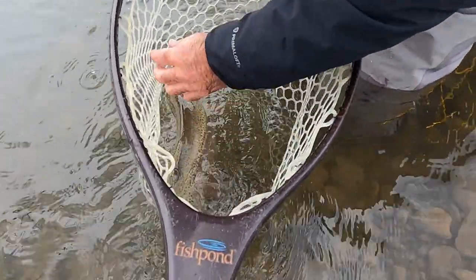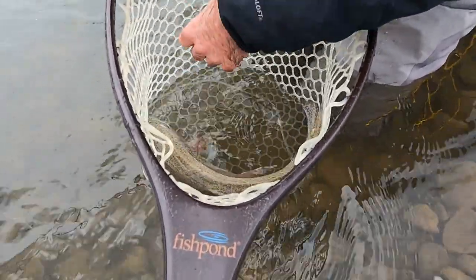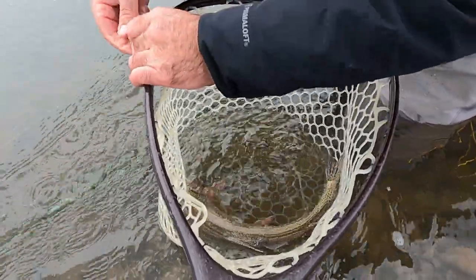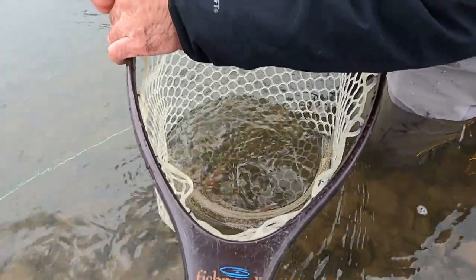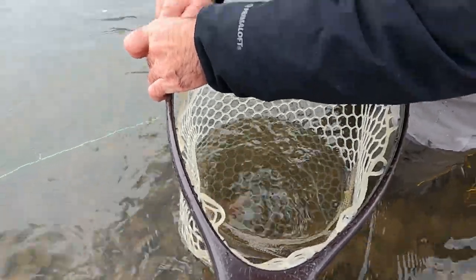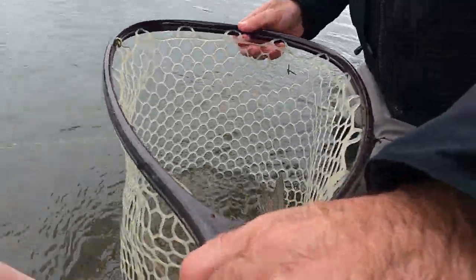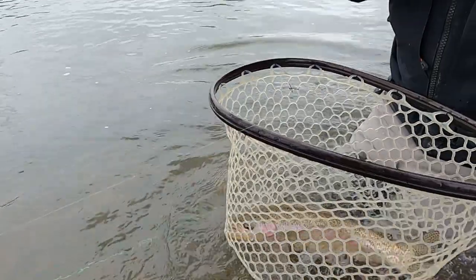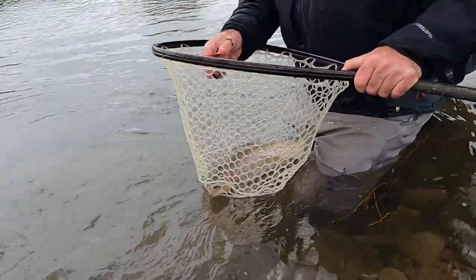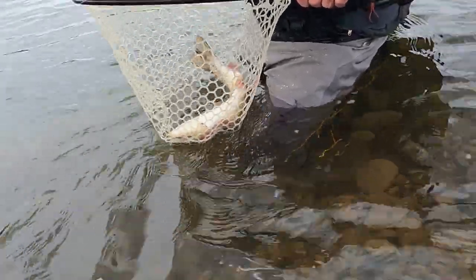Let me get my flies out of the net because I don't want to hook him again. Oh, come on. Really? Did I literally just hook the thread on my net with my top fly?